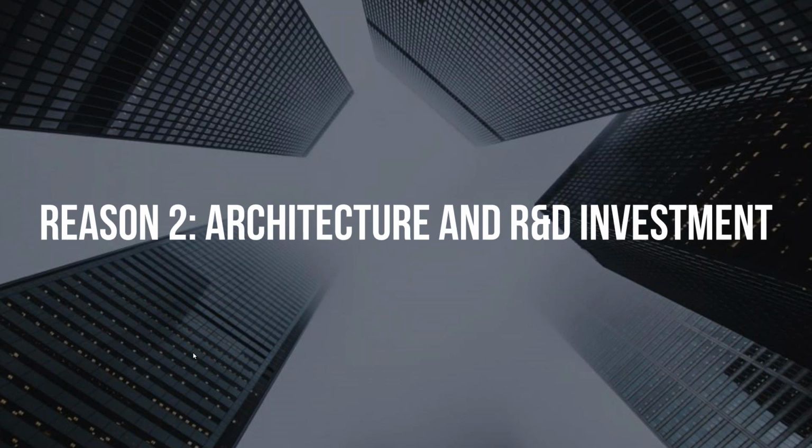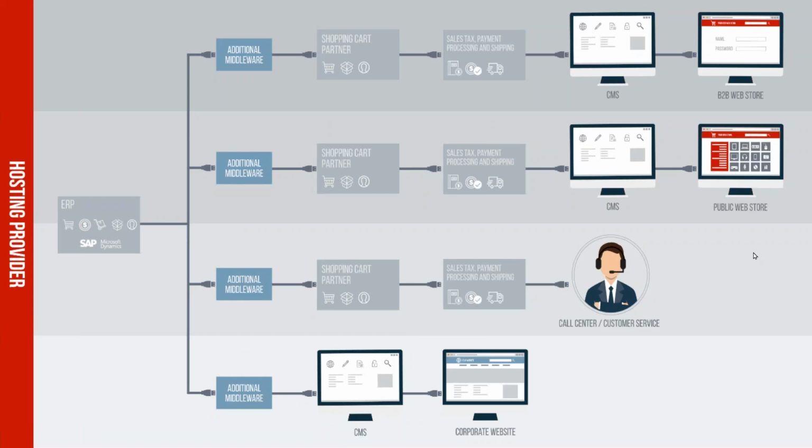As we look at what a typical architecture looks like, you could see it looks a little something like this, where maybe a customer wants to stand up both a B2B web store and a public-facing web store, so more of a retail environment. With a typical implementation like Magento, BigCommerce, WooCommerce, or many of the other integrated solutions, you would have to develop 2 separate front ends, which means you need to manage and maintain 2 separate CMSs. Additionally, you also have to manage things like sales tax, payment processing, and shipping.